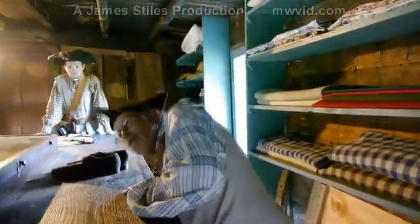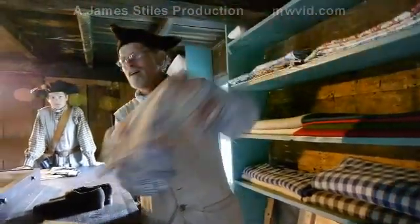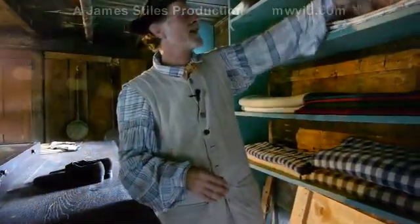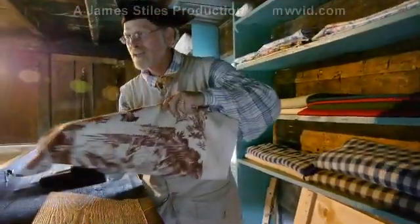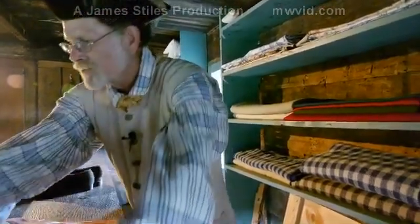Over here is the clothing department. There's no clothing, just cloth. And so that means you get to pick a very nice piece of cloth for your dress when you're making a dress, because you have to make your own dress. So this right here, see this cloth, this piece of copper plate? See, it has George Washington. It's very patriotic.